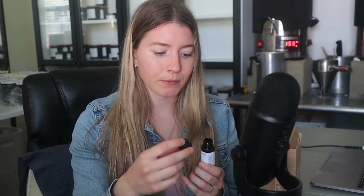Okay, so the first one is called Enoki Forest. E-N-O-K-I, Enoki. If you have been here for many years, you know I'm not very good at pronouncing things. So I always smell the cap. I take it off and I smell the cap and I kind of waft it in front. Oh, okay. This one is very soft. It's not very powerful out of the bottle.